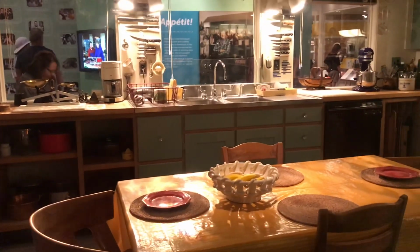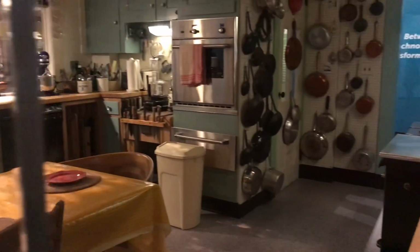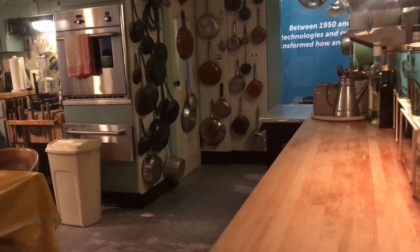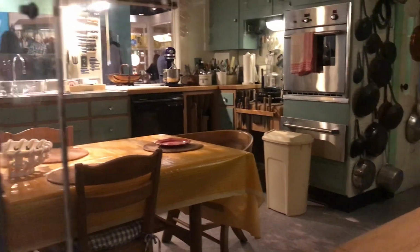I was pretty floored by the simplicity of the design and how many things she really had. Look at all those pots and pans. It was insane, and you could see it from multiple angles, which was pretty interesting to check out.